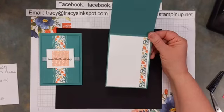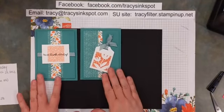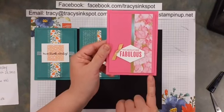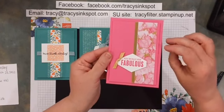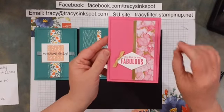And then I went ahead and added a little more to the inside, another little piece of the designer series paper. So that is the stepped up version of there. I'll go ahead back and show you these guys. This one uses the Expressions in Ink designer series paper, and instead of another DSP, I chose to use the gold foil because I wanted to pick up where those metallic gold threads run through that designer series paper. I think that's just the coolest.